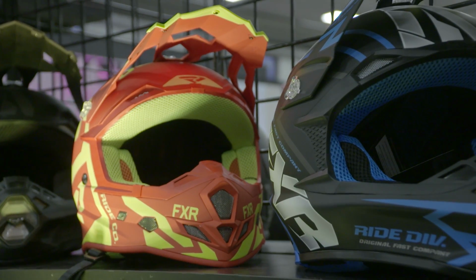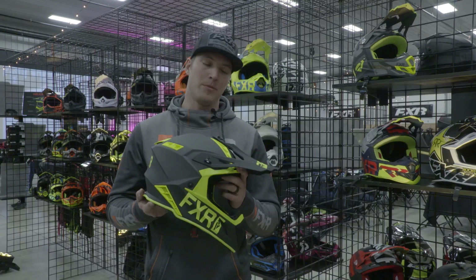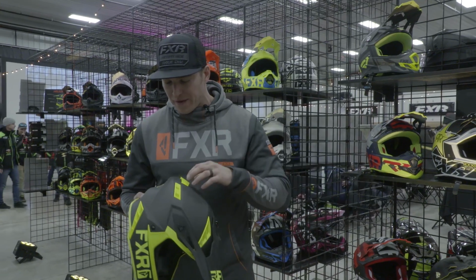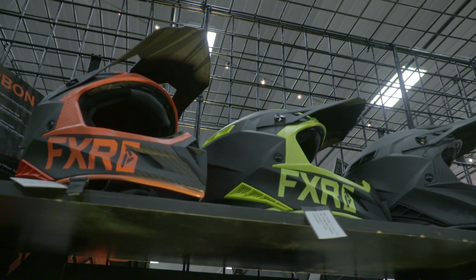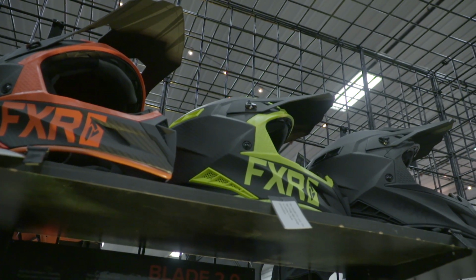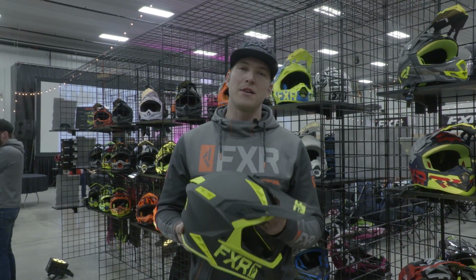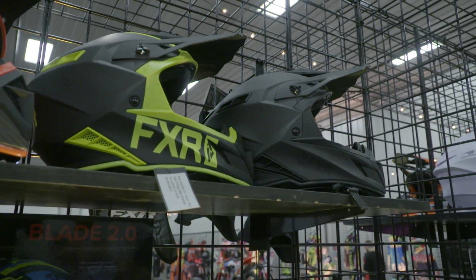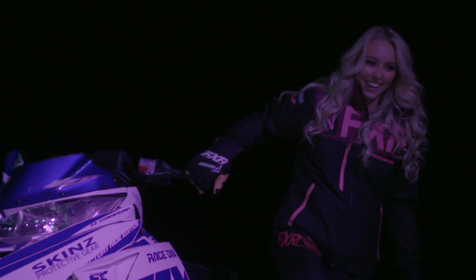What I'm holding in my hands is our all-new Helium Carbon helmet. This helmet is like the trickiest thing you'll ever see in terms of the different vents, the shaping of the shell. The thing about this helmet, sub 1,000 grams. This is an ultralight helmet, super high performance for those backcountry riders or people that really want the ultimate in lightweight and in venting and cooling. The new Helium Carbon looks super, super trick.